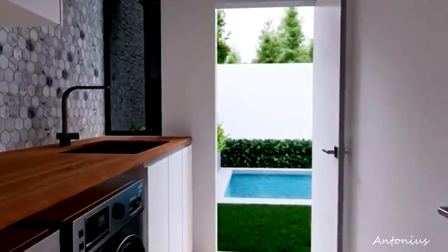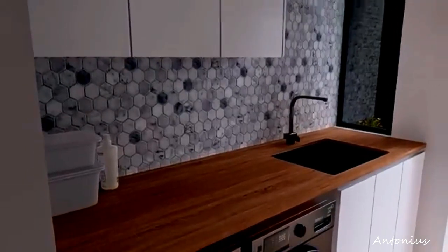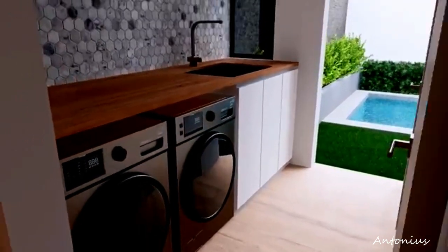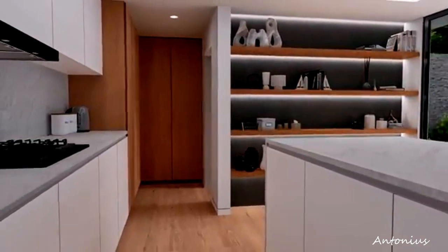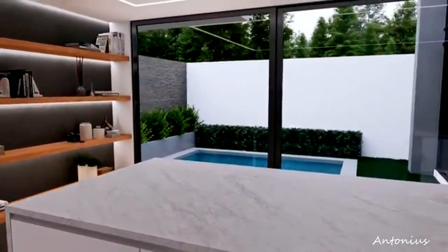Now, let's talk about the investment. A house of this quality and size typically ranges between $200,000 to $400,000, depending on your location, the materials used, and any customizations you choose. This price reflects the premium finishes and thoughtful design that ensure long-term value and enjoyment. Investing in this home means securing a space that offers both luxury and practicality, making it a wise choice for any homeowner.